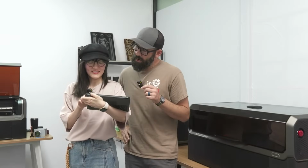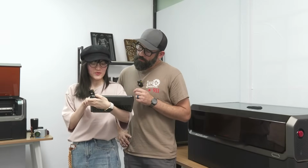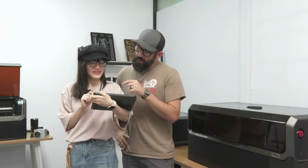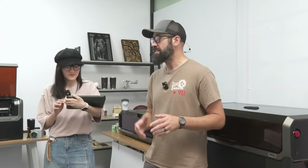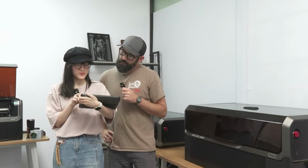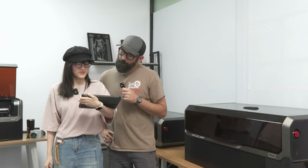What other questions do we have? Someone mentioned the price tag. For the 80-watt diode, we'll review that later, but you can guess. You can guess right now, but we will talk about the different price tiers for the different models. They're actually really nice price tiers, and I was very impressed with the prices they're offering these packages at. And I spot another nice question: why not CO2 versus diode?